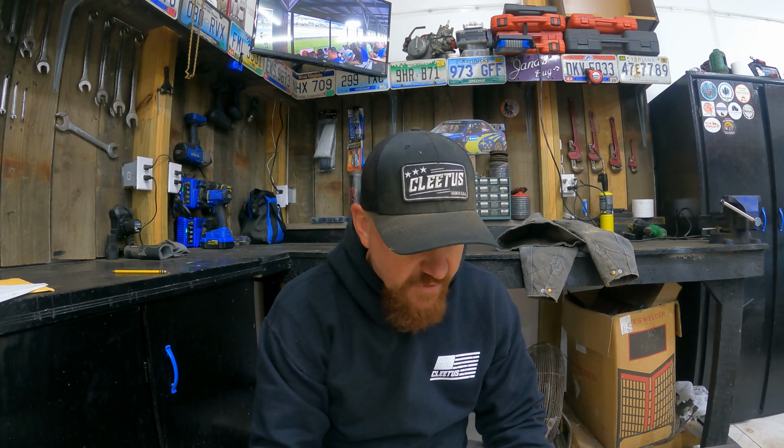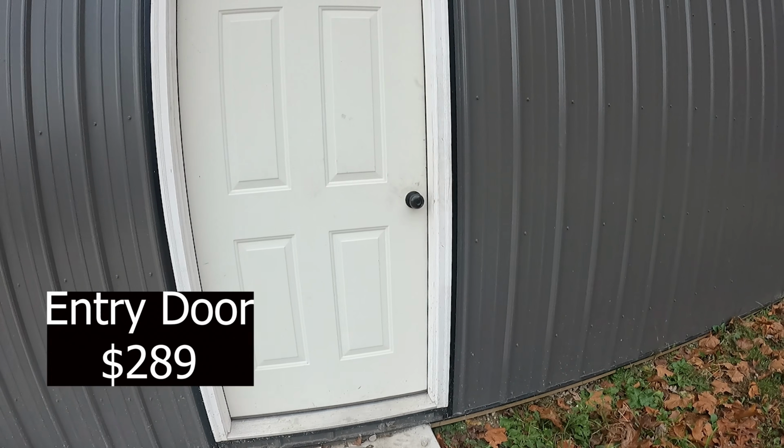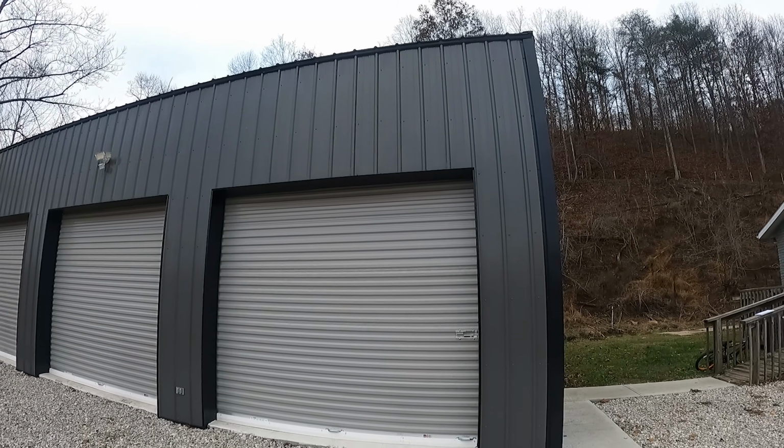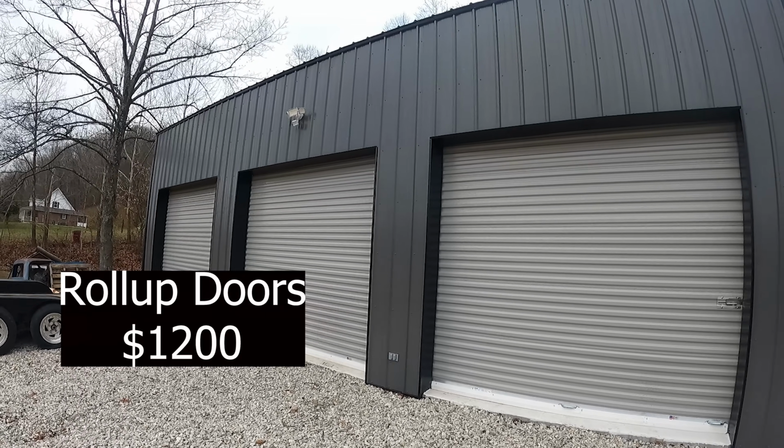Now, the next part of this build, once we got it framed up and we got all the metal on, then we were ready to put on our doors. So we picked up an entry door from Lowe's, just a 36-inch steel entry door. It was $289. It might have been a little more or a little less, but I couldn't remember exactly, so I went to the Lowe's website, and that's what they're selling for now, $289. So that's what I used in this cost analysis. And then our roll-up doors, we picked up three 9-foot by 8-foot roll-up doors off of Facebook Marketplace for $400 apiece. So we had $1,200 in our roll-up doors.